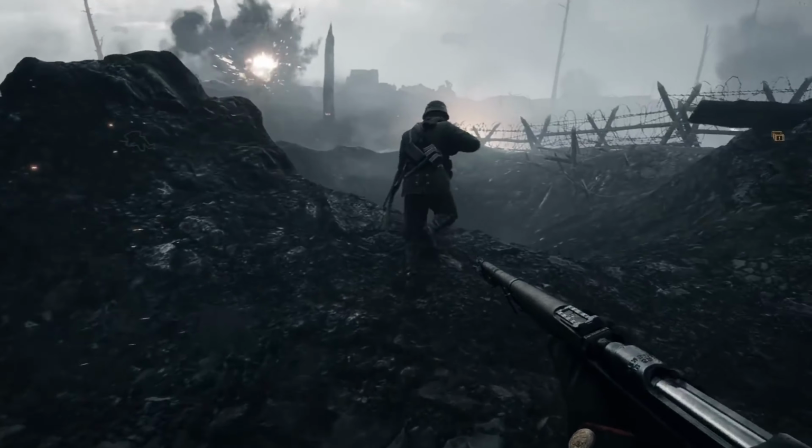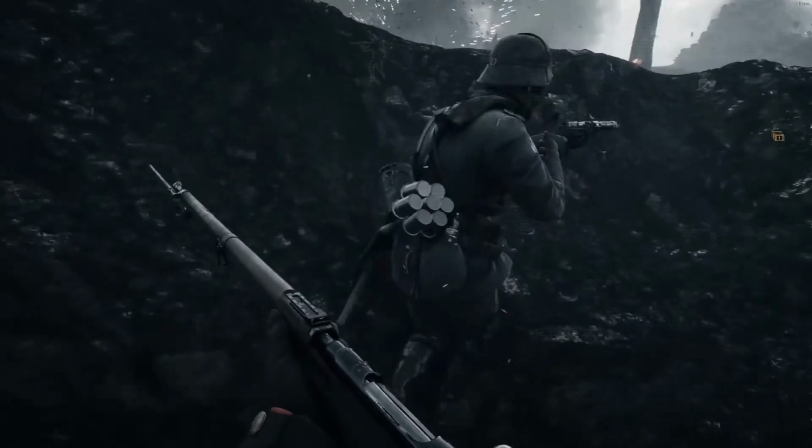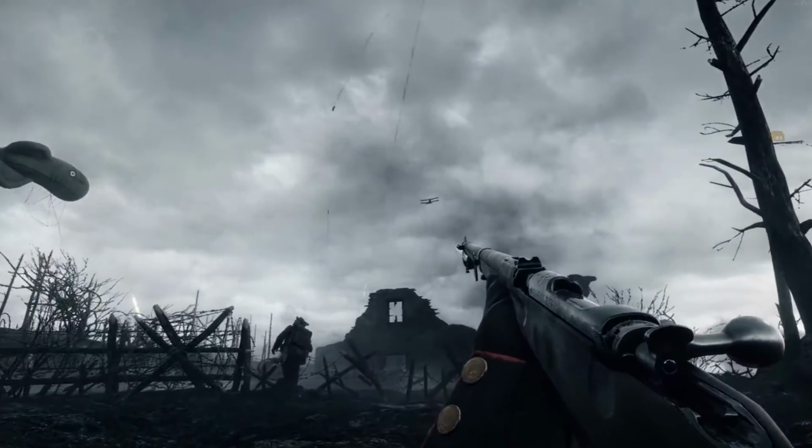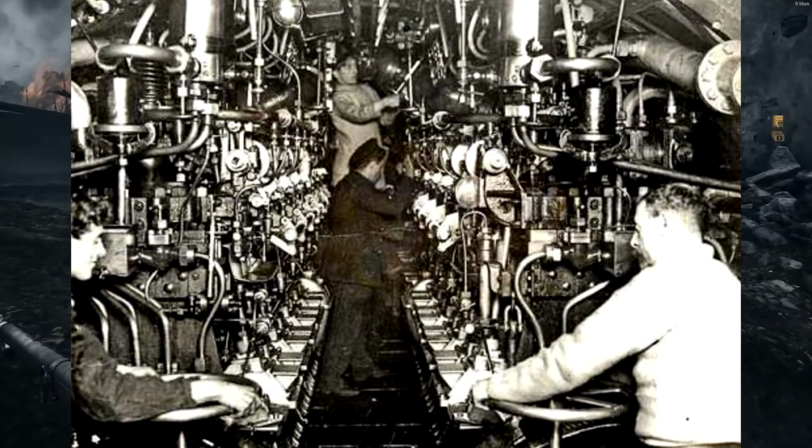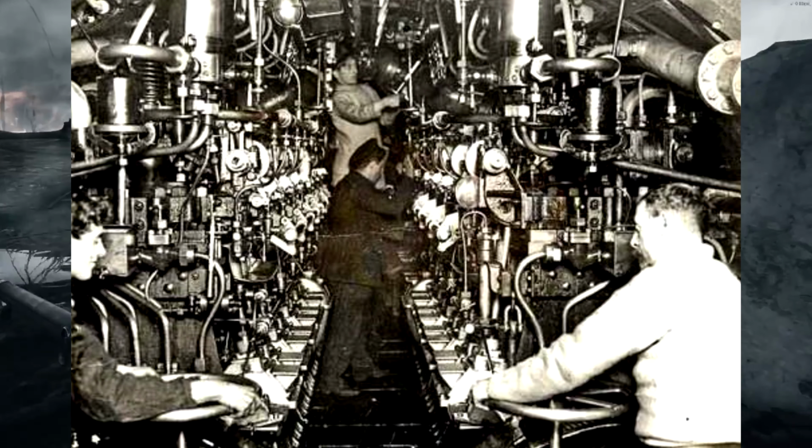U-boats were very dangerous because they were very hard to see and they were packed with torpedoes. The only way to avoid the attack of the U-boat was to change the course of the ship, which was basically impossible. But with that, German U-boats were also dangerous for the people inside them because of the gas and because of how small the U-boats were.